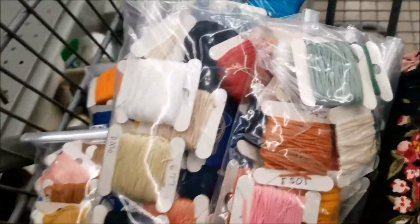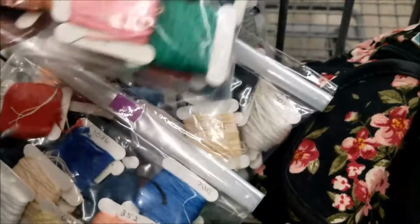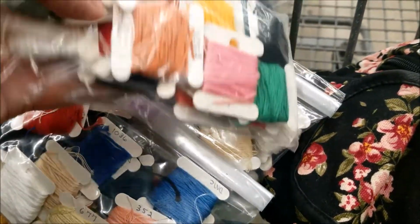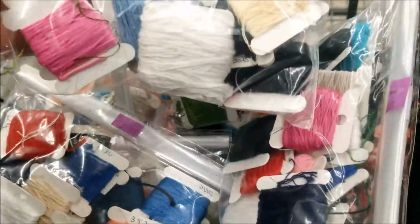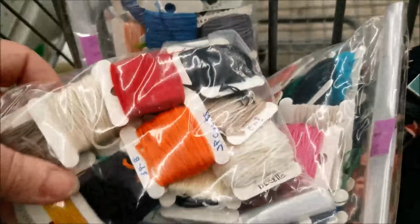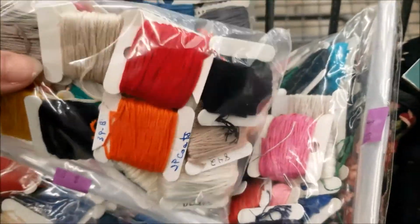And they had an absolute ton of 6-stranded embroidery floss, all divided up into little baggies for 99 cents. These were labeled with numbers. They were labeled DMC or JP Coats. I think there were a couple of other brands in there.